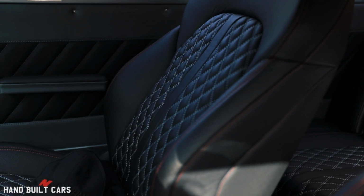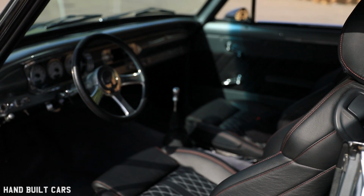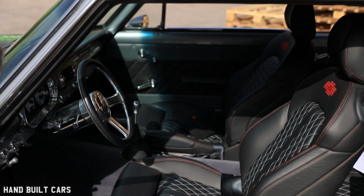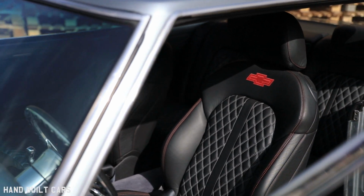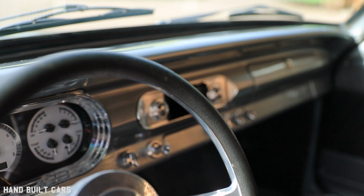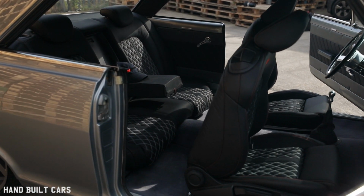I've tried to set it up as best I can with all the pedals and everything to drive like a modern car. I want the car to be a modern looking car with an old-fashioned shape, but drive like a modern car. So I've got better suspension, better steering, a nicer engine, quicker engine. I've got a digital dash on there, a Dakota. So I want it like a modern car, but with a classic look. And in my eyes, that's what I've achieved.